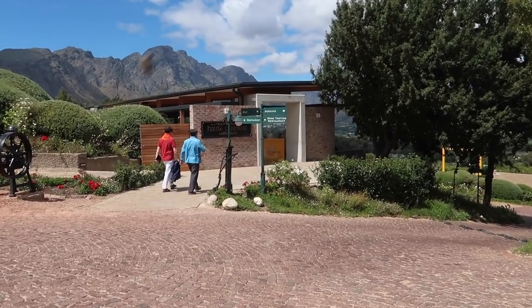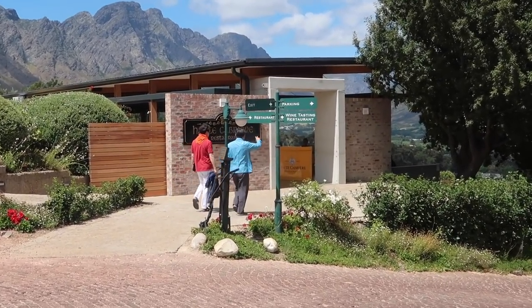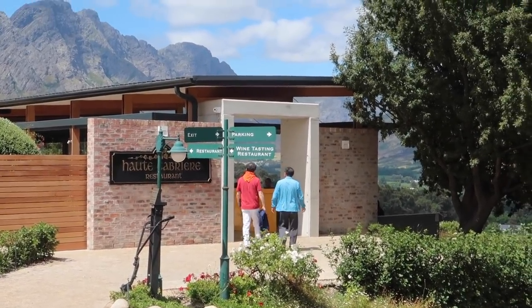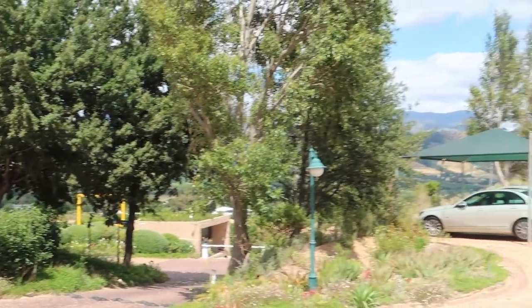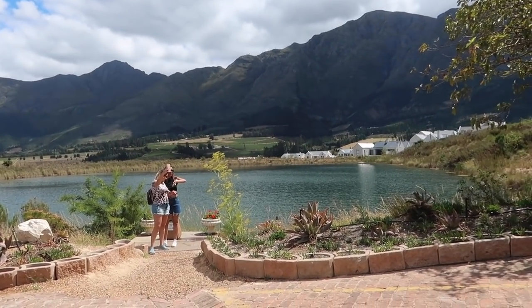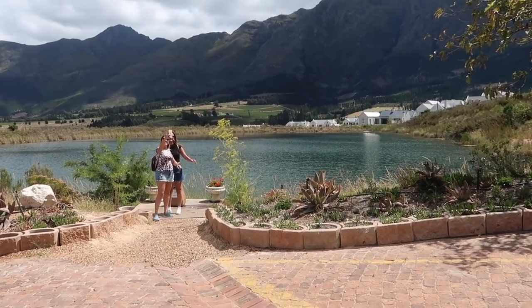We've arrived at our second destination. I think you can see on that sign there, it says Haute Cabrière restaurant. So we've arrived here and we seem to have a bit of a lake. Super, super pretty.